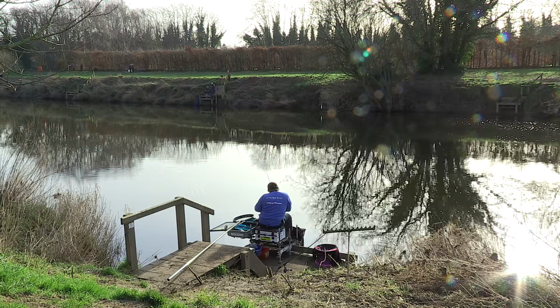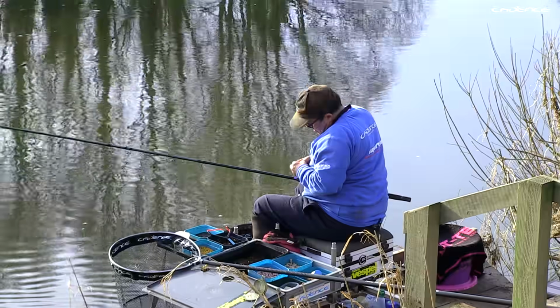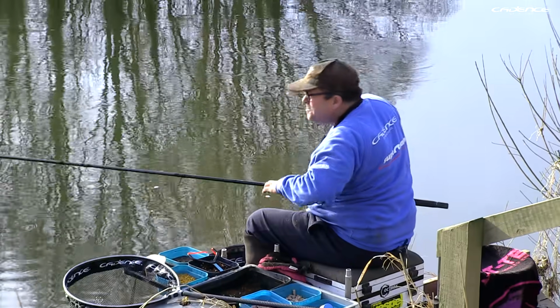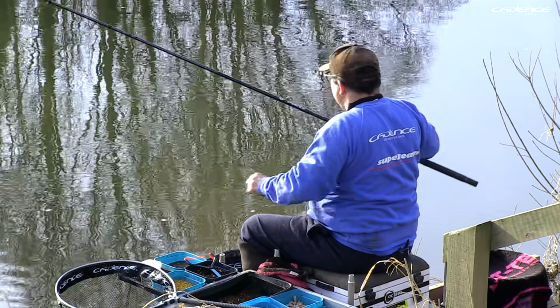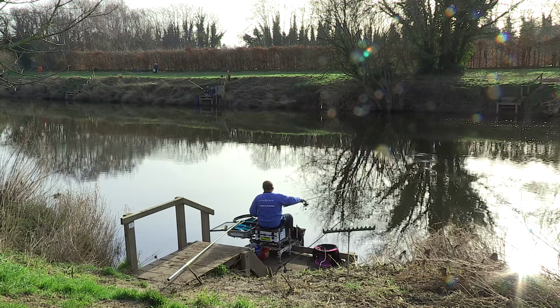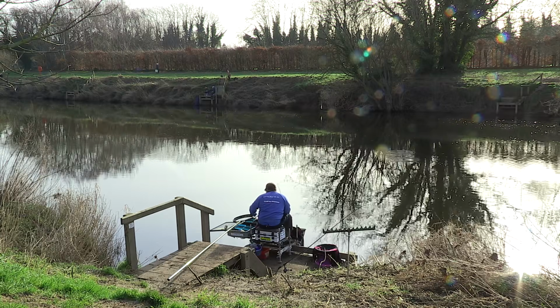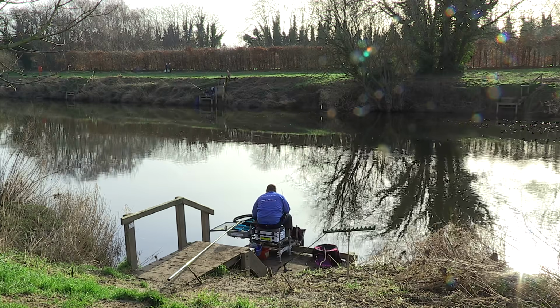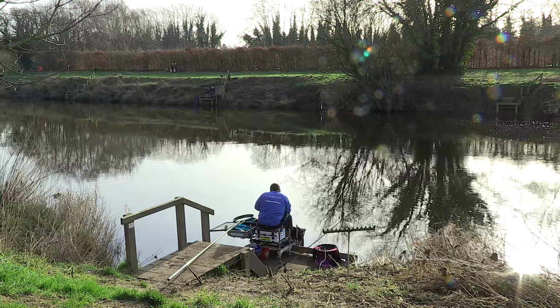Still fishing with 3 maggots on the hook. We had quite a hard frost last night, and that may be why we're not getting pestered. The last time we fished here, earlier in the season, there was that many bleak, it was unbelievable. We ended up fishing for them, a bit of practice.